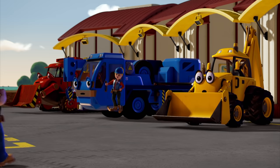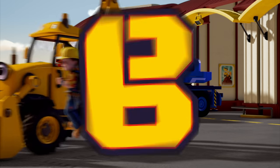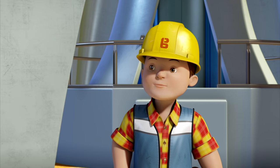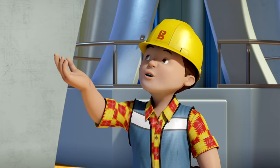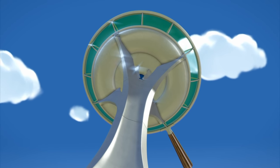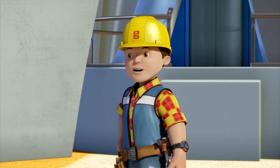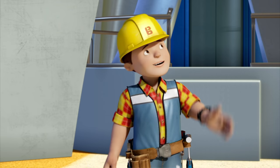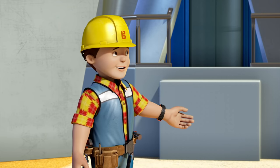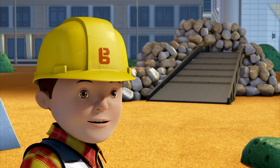Morning, team. Morning, Bob. Let's go. Today, we're finishing work on Chef Tatty's brand new revolving restaurant, the Flying Saucepan. Woohoo! Awesome. It looks like a spaceship. That's the whole idea, Scoop. So I'll be building the kitchen, while Leo, Muck, Scoop, and Lofty will decorate this entrance.